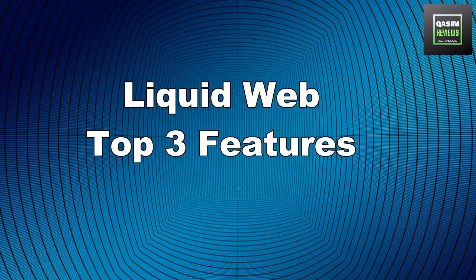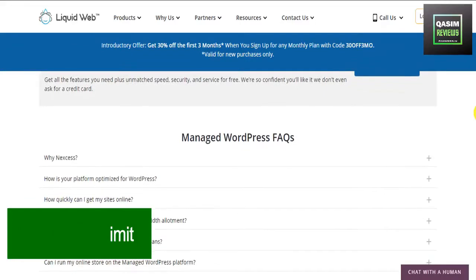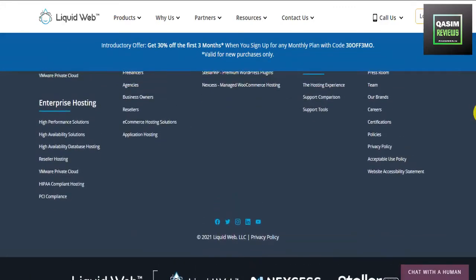Now let's talk about Liquid Web's top 3 features. So the first one is no traffic limit. This means they never charge for view counts or if you go over their bandwidth limit. Their bandwidth on the plan will automatically auto-scale and they won't charge us.